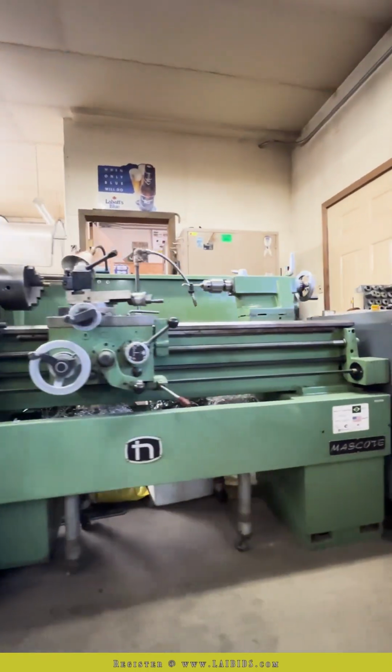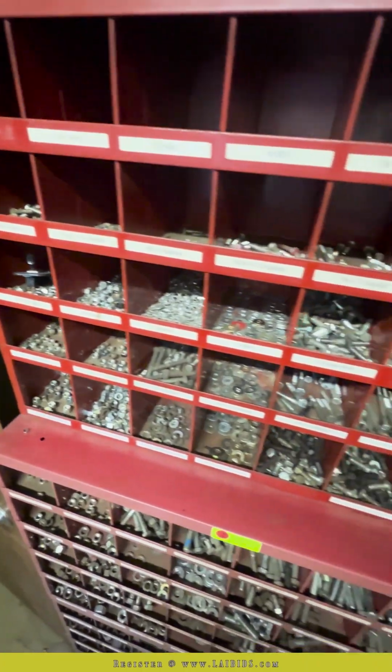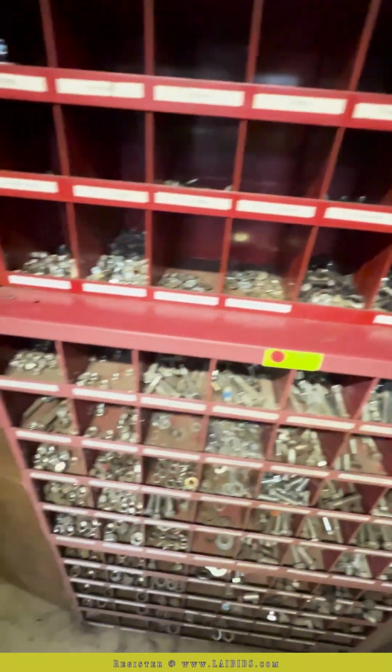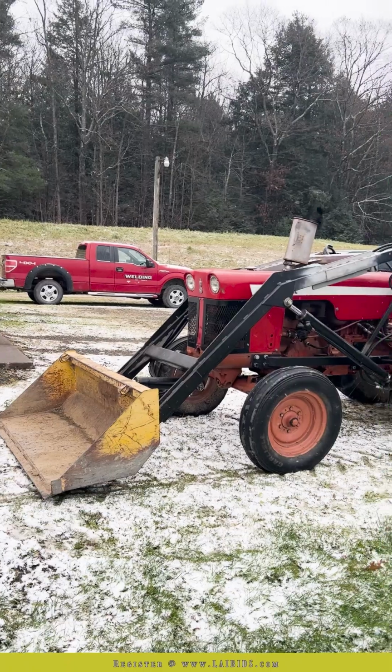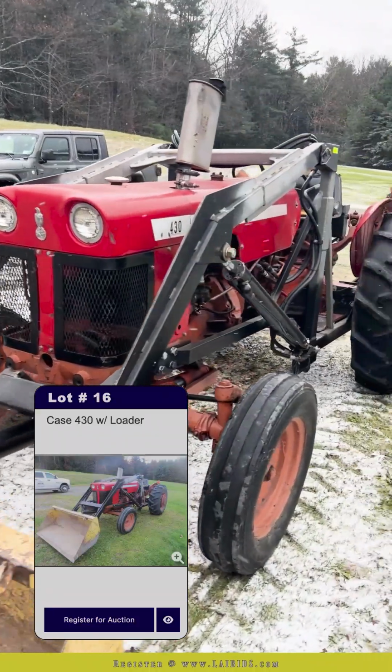To say you could eat off the floor is a cliche, but we came in here and never had to sweep the floor. So we're going to take you on a little guided tour, show you some of the highlights. Hope you enjoy it. After sale, this is a Case 430 with a loader.